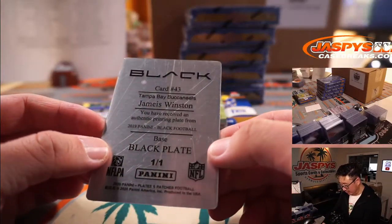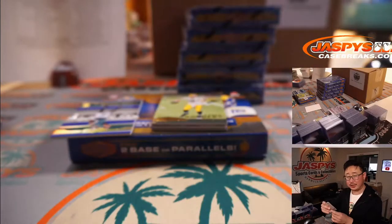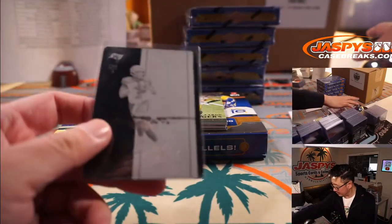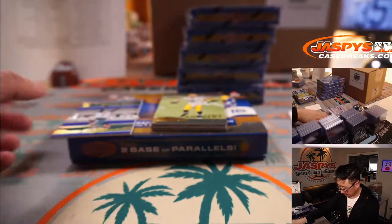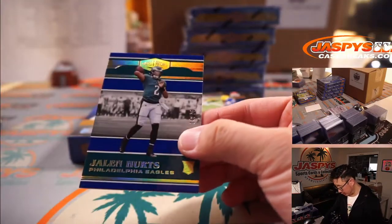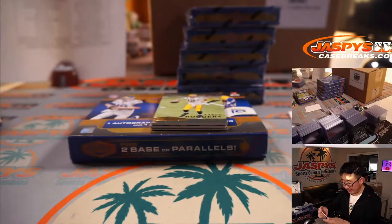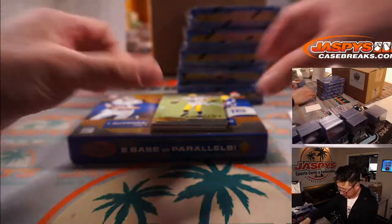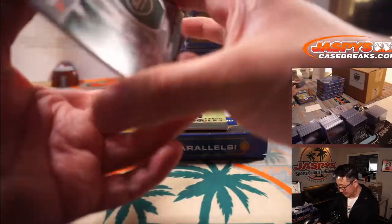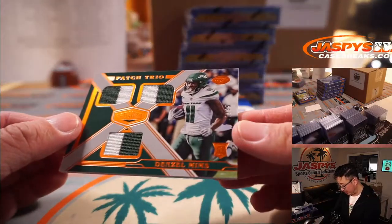You got Jameis Winston, Buccaneers edition for Anthony. All aboard the Big Hit Express. Woo-hoo! There's Jalen Hurts, 14 out of 60 for the Fly Eagles Fly for Daniel. There's Denzel Mims for the Jets. Nice patch trio.